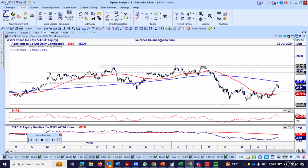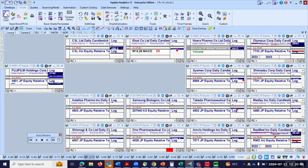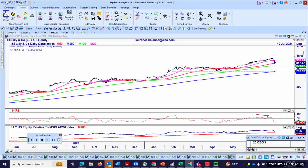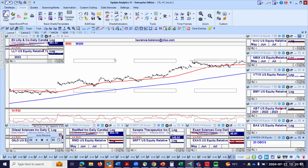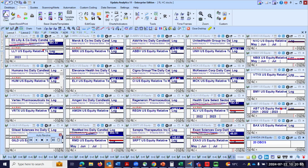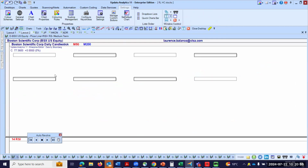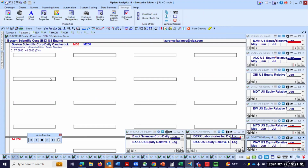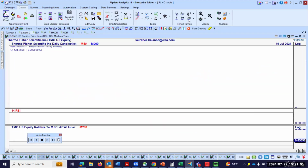Can we look at TMO first in the US? It's not on this page, huh? I think it's here. No, it's probably not on this tab. Yeah, it's here. Okay.